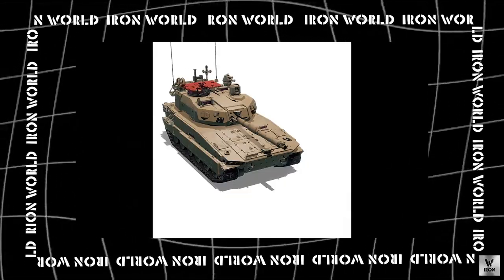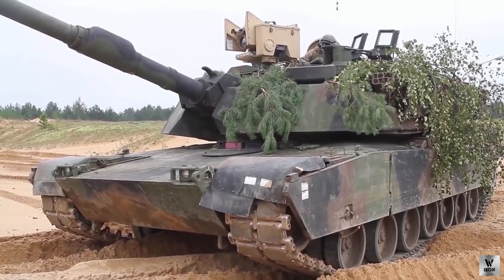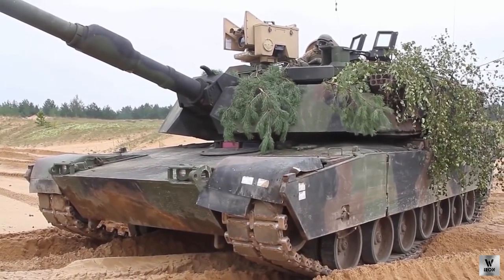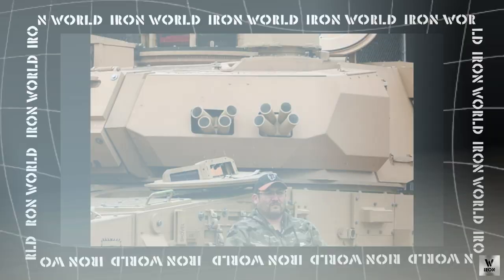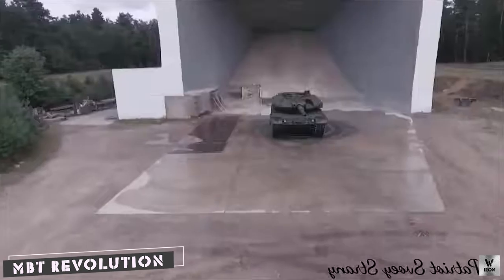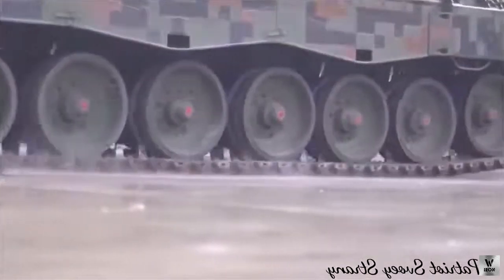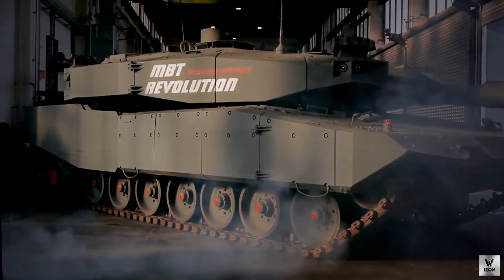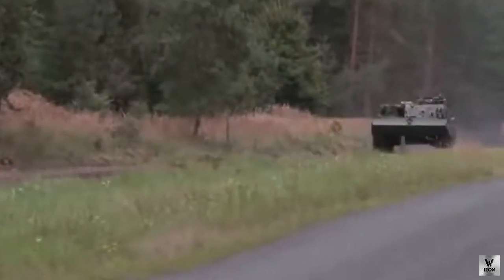The additional armament mounted on the turrets is standard in modern armored vehicles. The Griffin 3 carries a coaxial machine gun, a remote control module with similar weaponry, and two smoke grenade launcher units. 3. MBT Revolution. The German MBT Revolution, or Main Battle Tank Revolution program, increased the performance of the already known Leopard 2 tank, during which the new MBT Revolution tank was introduced.